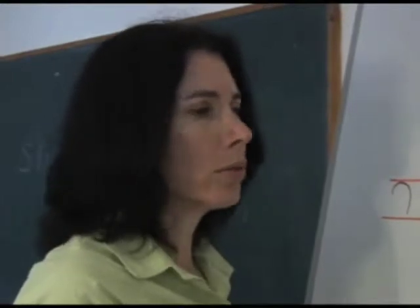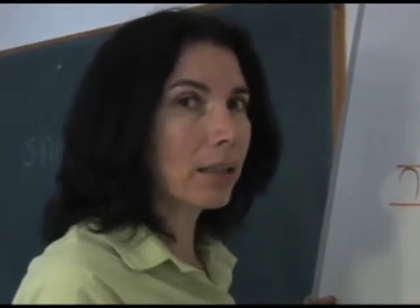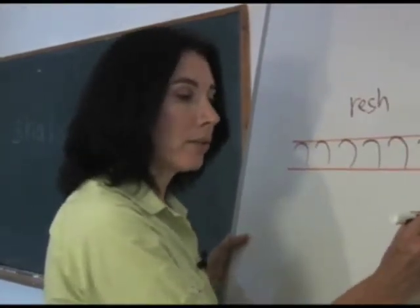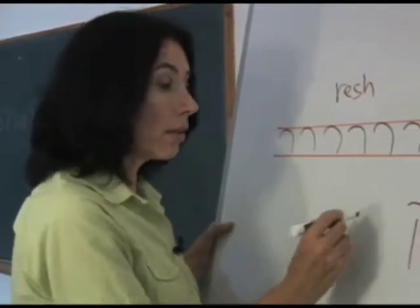Here is a word that you can write very, very easily with the letters that you have known already. The word is rak. So the first letter is r, reish, great. Rak, k, kof. Rak means only.